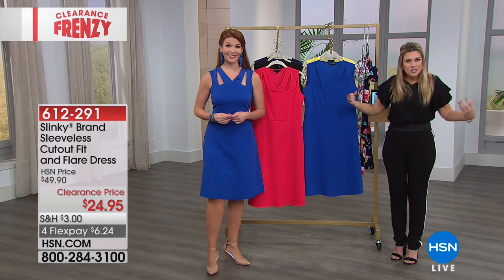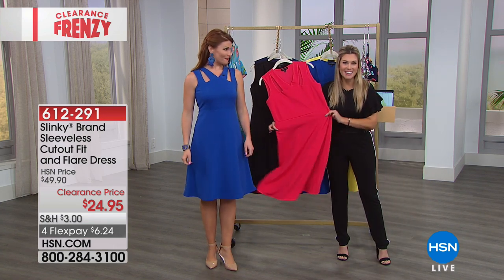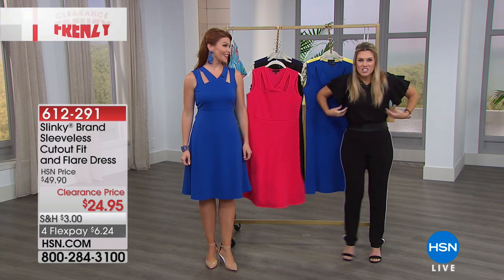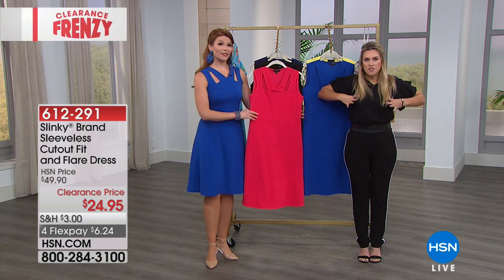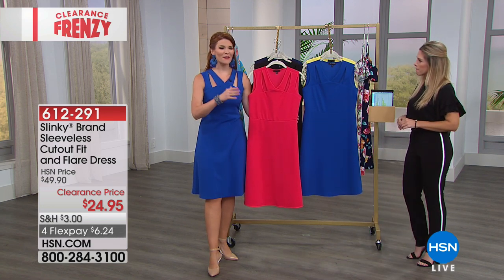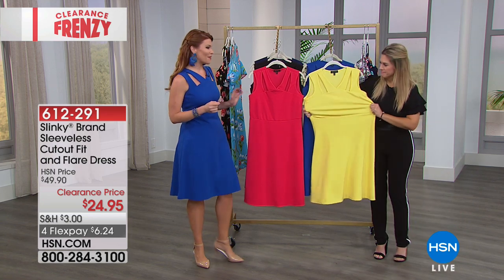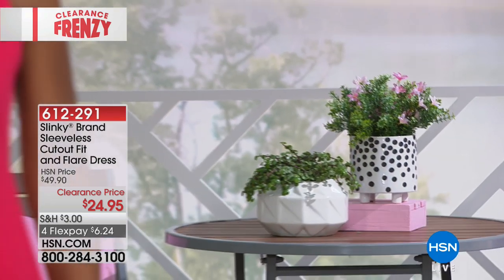Do you see how generous the sizing is and how it really conceals and that A-line just moves with you? That's why it's called fit and flare. Right, because it fits you through the bodice and then it flares around. Even if you're someone whose weight fluctuates every little bit, or you gain a little after vacation, this is a dress that you don't have to worry about.